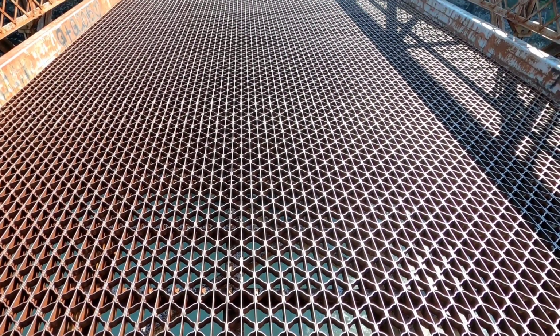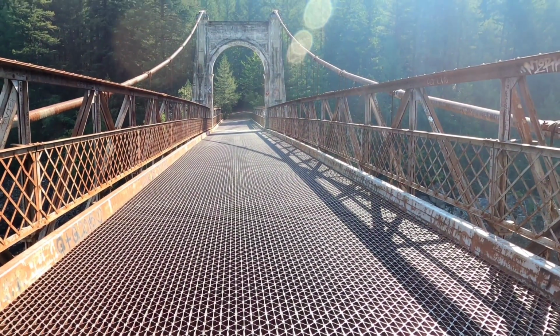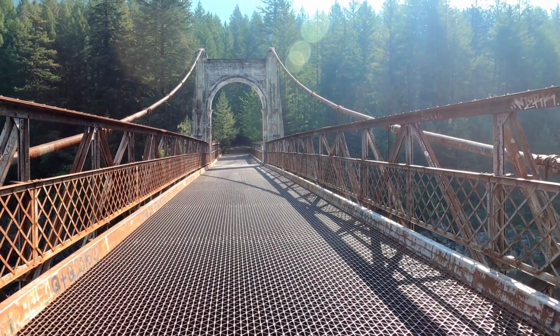Let's go explore. The Alexandra Bridge is one of my favorite local historic landmarks, located just 200 kilometers east of Vancouver and sitting at the site of the original Cariboo Wagon Road.